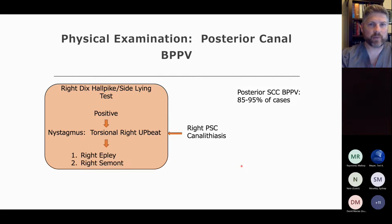And how do we treat that? Well, we treat it with the Epley maneuver or the right Semont maneuver, which I'll talk about, which may be a little less known, but gives us a couple of options to treat the patient if they don't respond to one, or if you prefer one or the other.